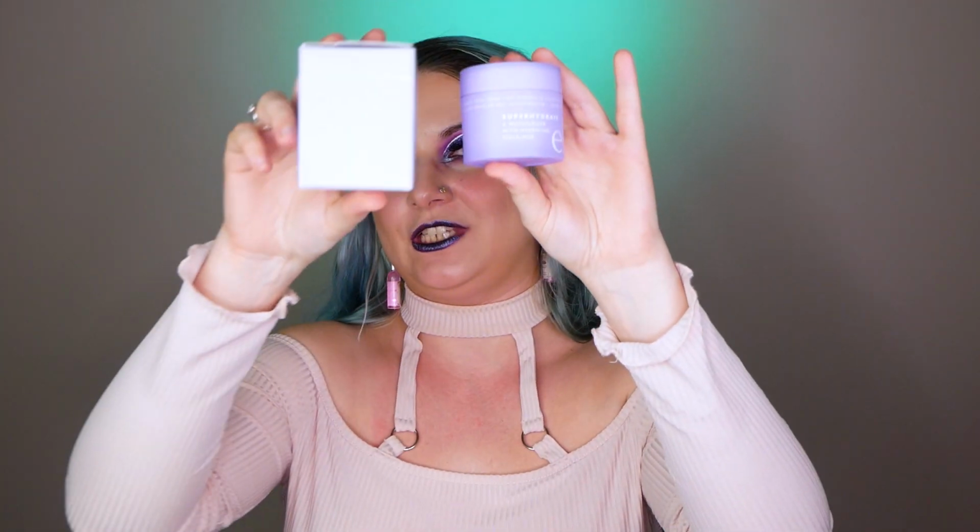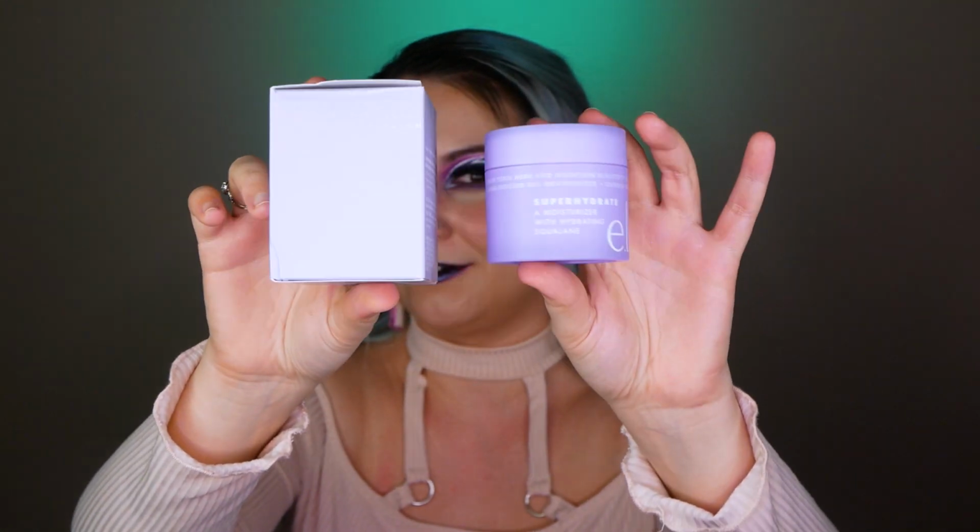Let's remain to ELF skincare, and I'm gonna tell you about my favorite face moisturizing cream. It is called Super Hydrate, a moisturizer with hydrating squalane. Oh my god, I'm sure that I'm mispronouncing this word. Anyway, this is the cream. I kept both the box and the container, so for you to understand a little bit better how it looks like. And I tried the sample size.